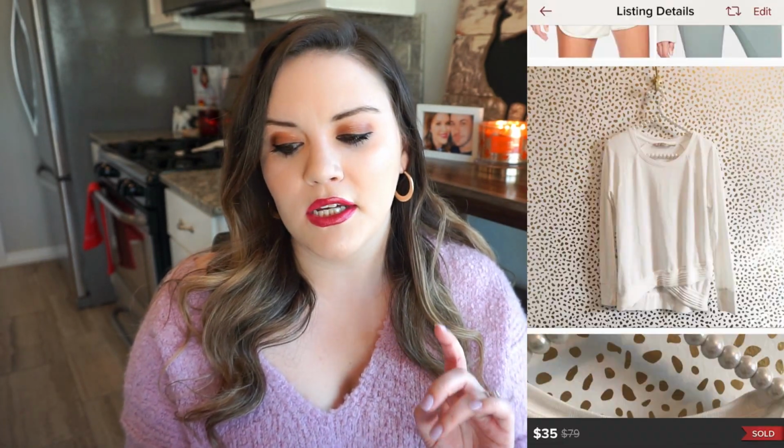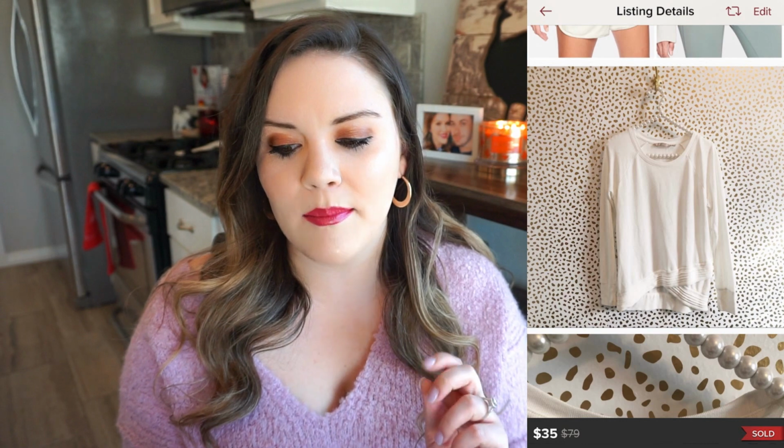This was an Athleta Serenity crisscross sweatshirt. I believe I had this listed a little bit higher because the comps were kind of all over the place for this particular piece, and it seems like something that people are really looking for. But I had this listed for $55, and she offered me $35, and I went ahead and accepted her offer because this was a more basic piece. And this sold, I believe, in under 4 days, so it was not listed very long at all.